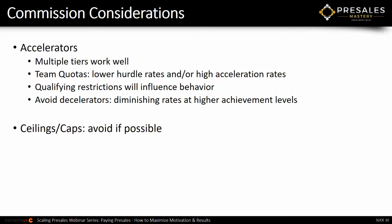Finally, some companies take an odd stance and use decelerators to actually lower payout rates over certain thresholds. I've yet to hear a good reason why decelerators should ever be used. Similar to ceilings or caps, where earnings are cut off at a certain level, essentially the most extreme form of a decelerator, these are rare, but they should be avoided in almost all cases. They send the wrong message, and that is that we only want you to do great up to a certain level, and then we don't really value your effort over and above that. It's one of the easiest ways to turn off top performers.